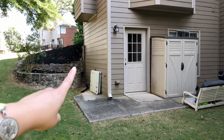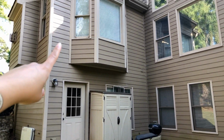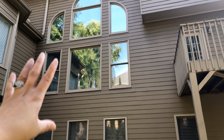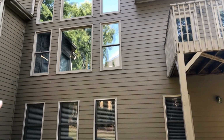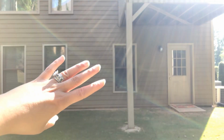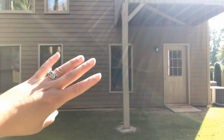Now to the right of this is part of the basement, and up here is the keeping room. This is the great room where we refinished those built-ins around the fireplace, and we have a complete basement. That's a daylight basement with a walkout door. And right here is our second deck.